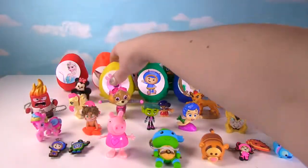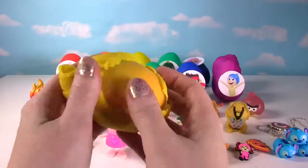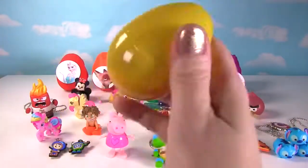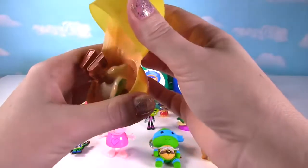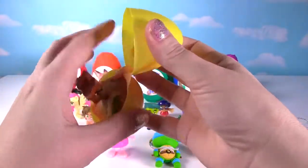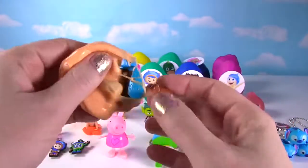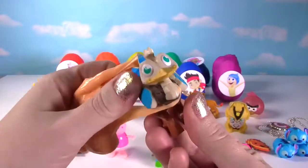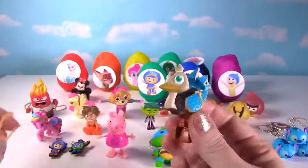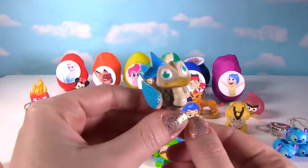It's time for Peppa Pig. What's inside of Peppa's egg? Let's find out. I don't hear anything. Whoa, it's a slime egg. Uh-oh. And who's in the slime? Do you recognize who this is in the slime? It's Merc from Miles from Tomorrowland. Poor little Merc still has some slime on him.